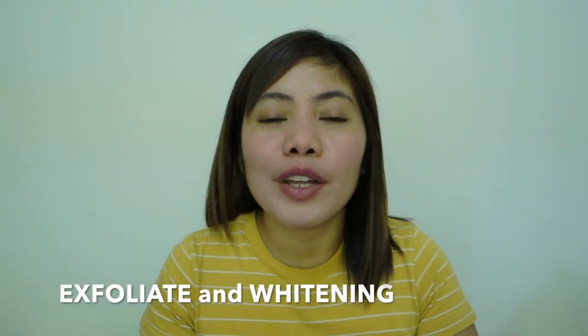Fifth usage ng aloe vera gel is you can use this one as exfoliator. So, kumuha ka lang ng amount ng aloe vera gel. You can mix it with brown sugar and then you can start rubbing it on your face. Pwede mo siyang gawin once or twice a week. So, exfoliator mo na siya. And at least natural pa, diba, nung ingredients na ginagamit mo.